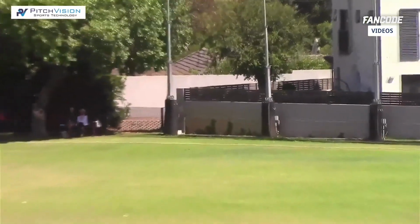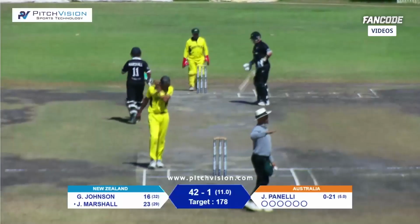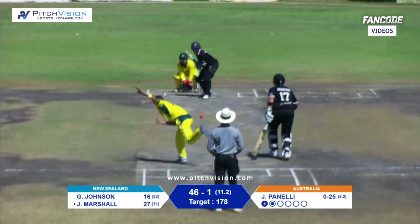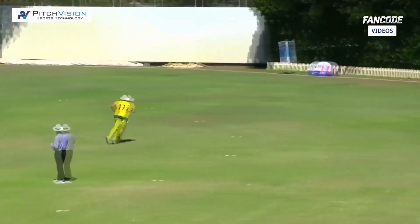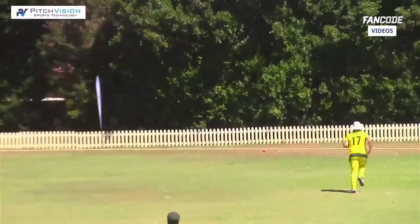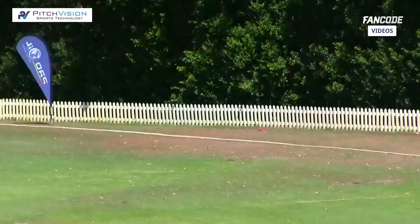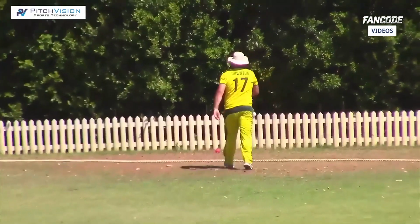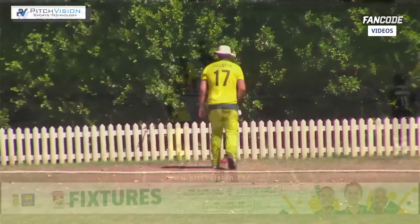Took another pace down the wicket and saw the ball wasn't quite in the slot, so he just followed it and swung it away. No, he tucks it round the corner instead. Classy batting. Leg glance down to the boundary for 4. And that's a 50 for the New Zealanders.